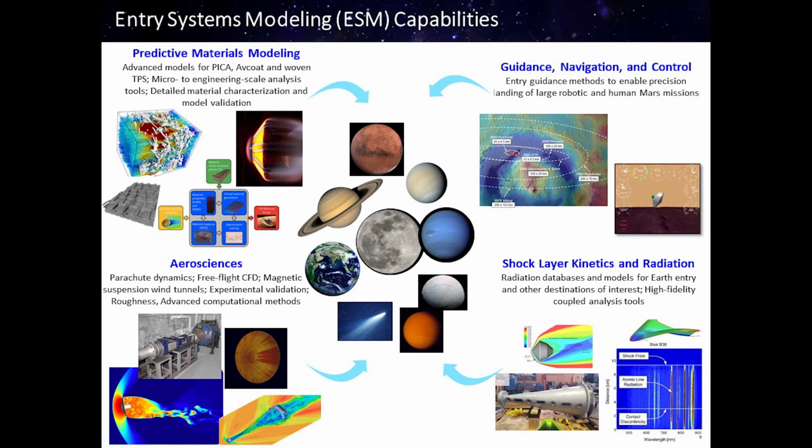And then shock layer kinetics and radiation applies to really all the destinations, especially those where we're coming in at high entry velocities. What does that shock layer do? What are the constituent products in that shock layer? And how do they react with the materials on the vehicle? So again, lots of modeling and lots of ground testing. So we have many ground test diagnostic needs in these areas, as well as uncertainty quantification needs.